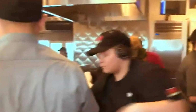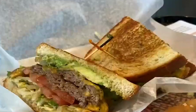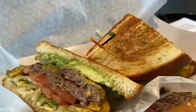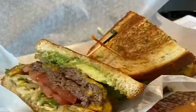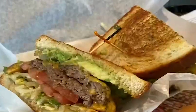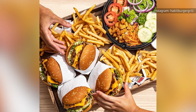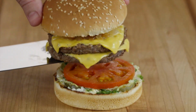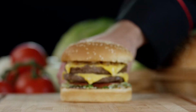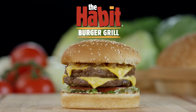About a decade ago, the Habit made its secret menu public, and one standout item, the Santa Barbara-style char burger, gained popularity. This burger features a double patty with avocado, caramelized onions, cheese, lettuce, tomatoes, pickles, and mayo, all on grilled sourdough bread. While In-N-Out Burger has long been a West Coast favorite, the Habit Burger Grill recently earned acclaim from USA Today, winning the Reader's Choice Award for Best Fast Food Burger with its double char burger.